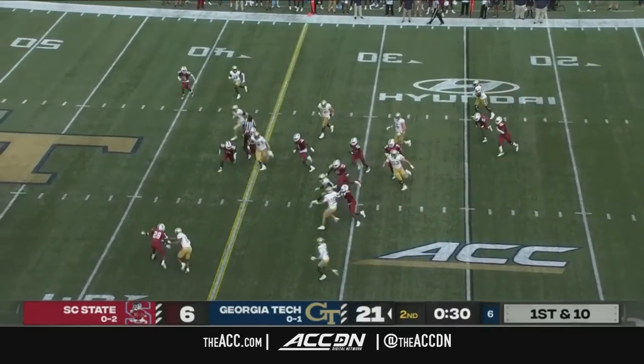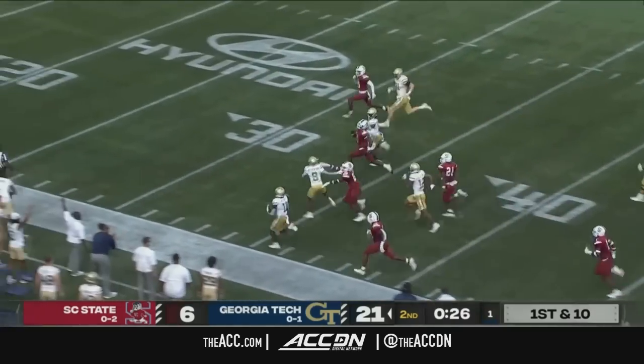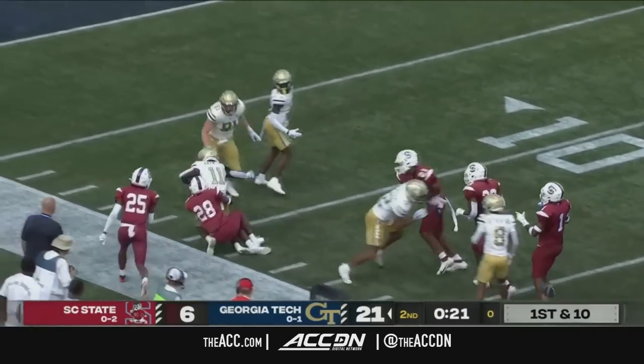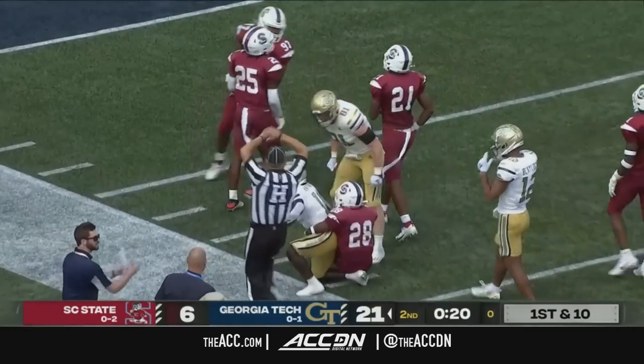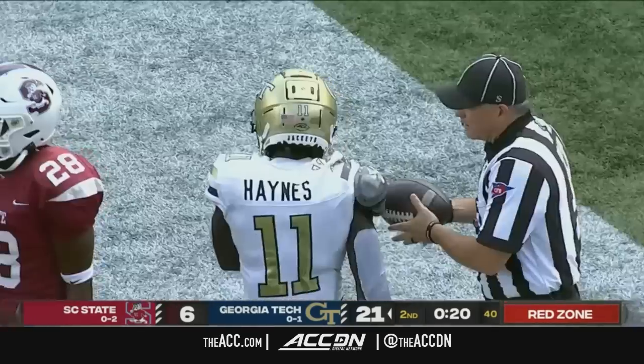Spinning is Haynes. Nice move in the backfield. Now cuts it upfield. Across the 40. Here goes Haynes to the 35, 25, inside the 20, and dragging a defender inside the 10-yard line. Jamal Haynes, what a run.